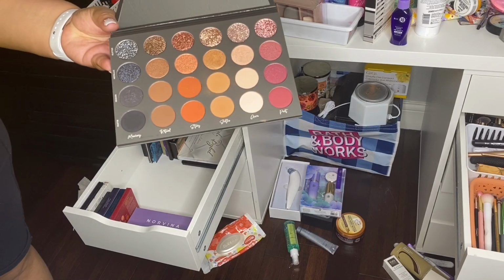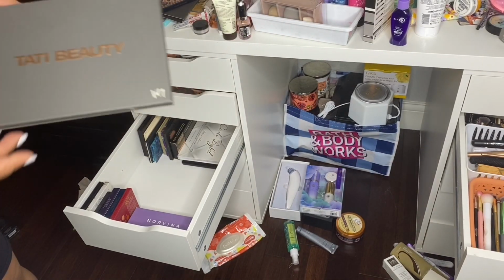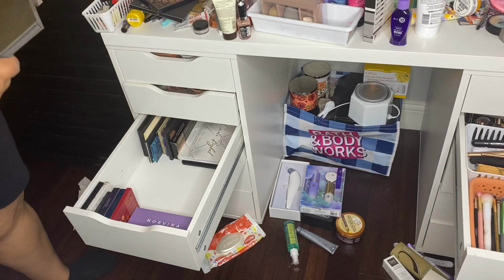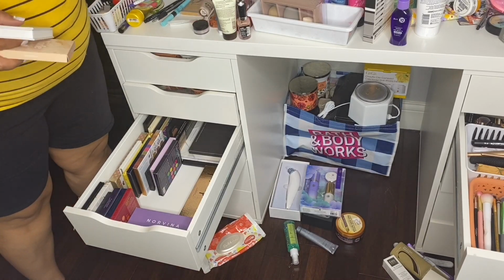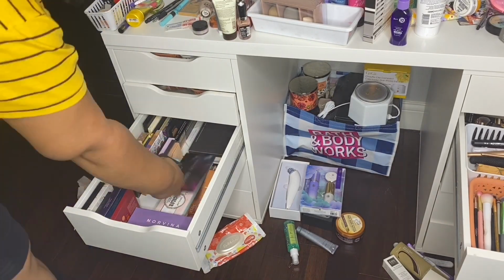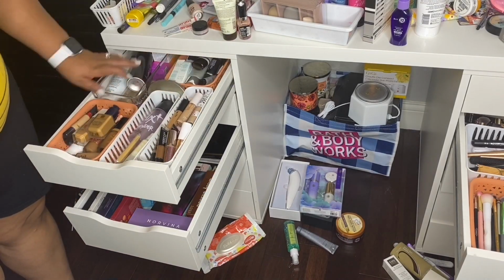Not only do I follow a lot of women who clean on YouTube, but I do follow some makeup artists as well. And my favorite one is Tati Beauty. And I purchased her palette when it came out last year in October. And oh my goodness, it is such a beautiful palette. I love it so much. And the black eyeshadow in that palette is awesome.